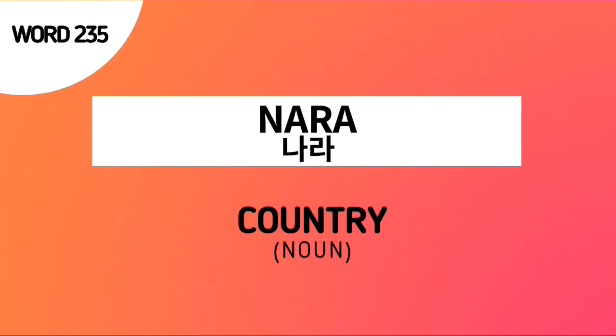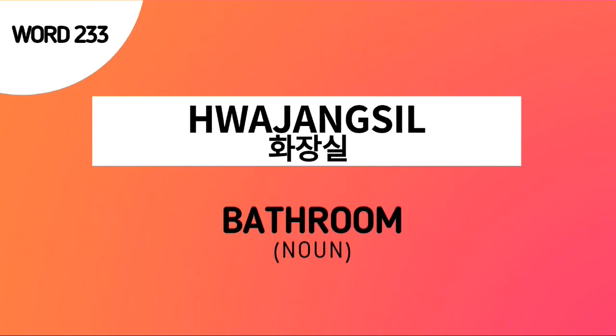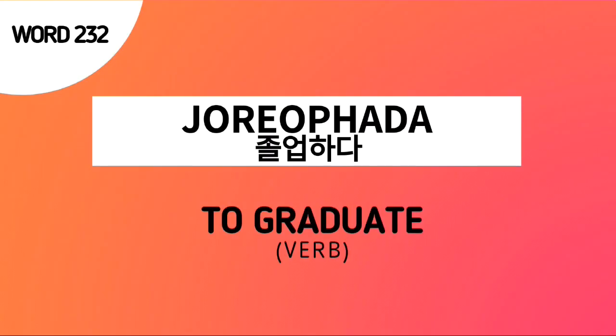Word number 235 is nara, which means country. Word number 234 is dosi, which means city. Word number 233 is 화장실, which means bathroom. Word number 232 is 졸업하다. This is a verb which means to graduate.